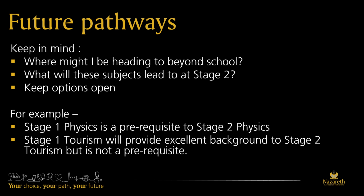And we always advise students, keep as many options open as possible. And be aware, obviously, if you are closing doors on particular options, what does that mean for you as you're moving forward? Keep in mind too, things that are handy to have at Stage 1 level before studying them at Stage 2. So for example, Stage 1 physics really is required before you undertake Year 12 physics or Stage 2 physics in order to be successful in that subject.